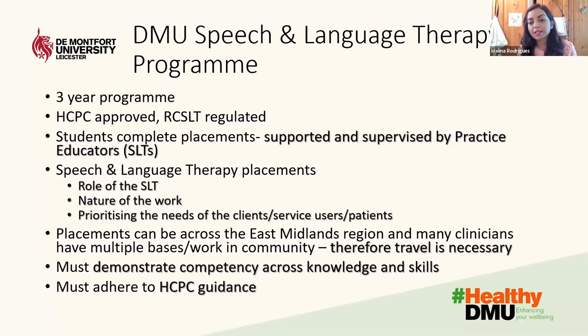Our students complete placements, as I said, and what they do there is do the role, work as a speech and language therapist, but under the support and supervision of practice educators. And those practice educators are qualified speech and language therapists. What's really key to note there is, as speech and language therapists, and that's my background, I'm a children's paediatric speech and language therapist by background, we are, if I do say so myself, skilled in supporting individuals to reach their potential and facilitate strategies that support people given the particular needs they have. So our students are working with people who are skilled and trained to support others, which is key.